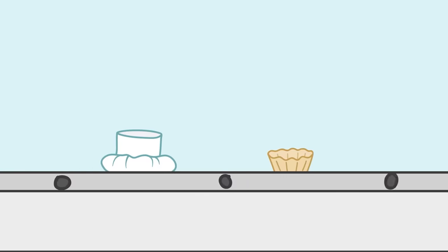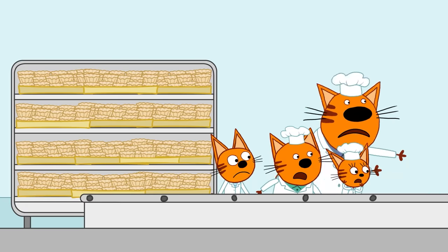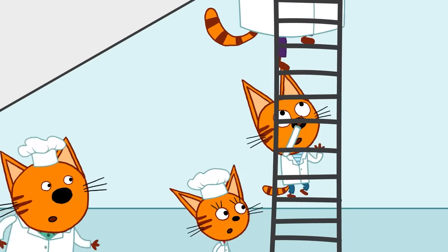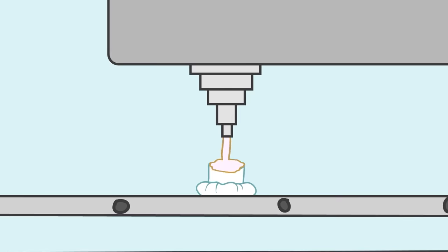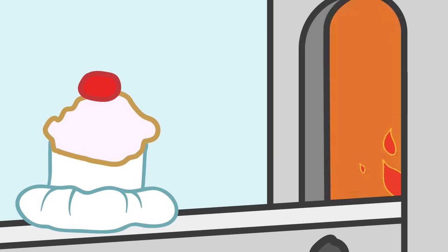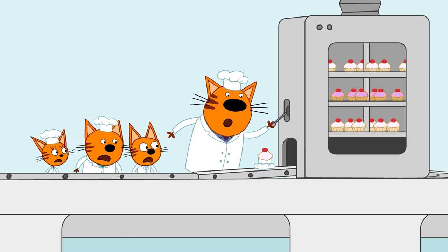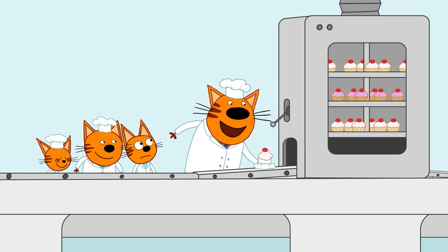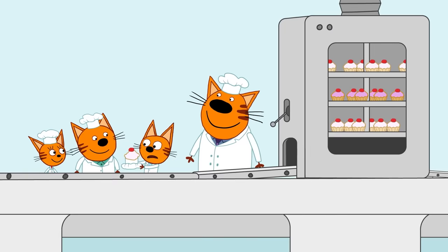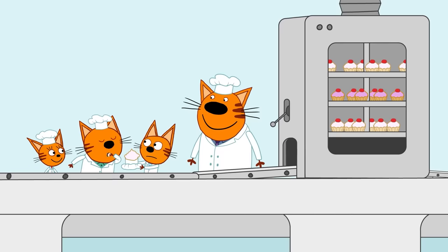Oh, goodness, my hat! Oh, my word! We have to stop the assembly line. Daddy had to stop the main assembly line. A cream-filled hat tart. Now that's a new sweet. Well, I can't wear it now, I guess. Guess not, but it's really good.